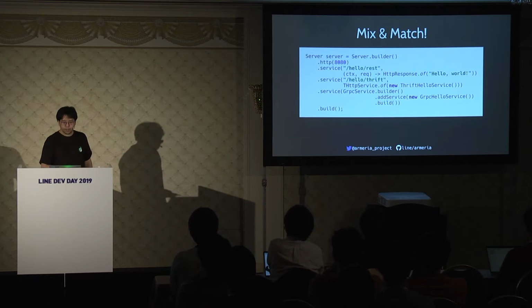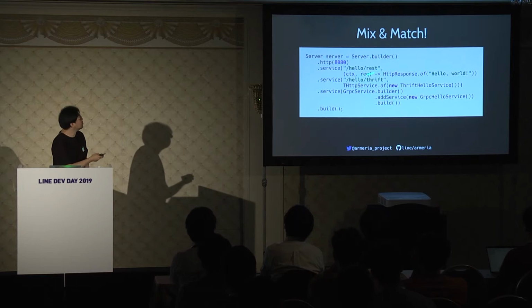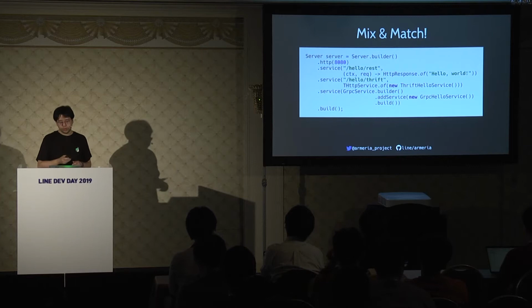But now it's getting a little bit more interesting. You can mix and match your different types of services, for example, RESTful service, Thrift service, and gRPC service in the same server. As I will show later in this talk, this is extremely useful in production systems.